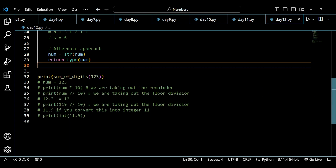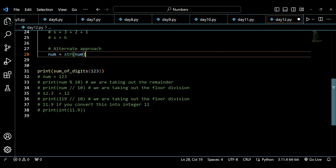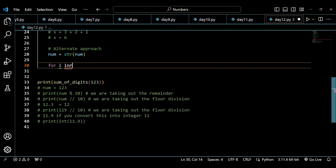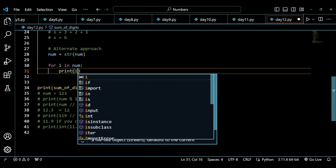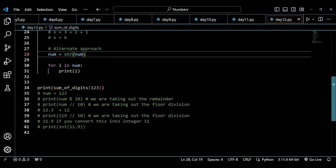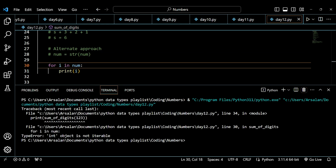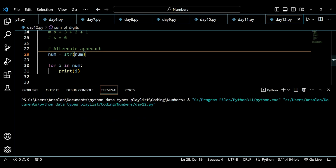Now what would my logic be? I will be adding this value, because an integer cannot be broken down. We cannot run a loop like for i in num. If I print i, it will throw an error, because we haven't converted it into a string. Sorry, we have converted it into a string. If we had not converted it into a string, it would throw an error. See, it is throwing an error, but the moment I do it like this, it does not throw an error. It is giving me 1 2 3, right?